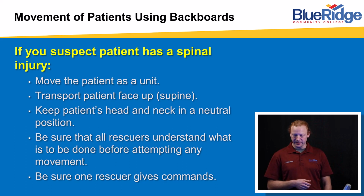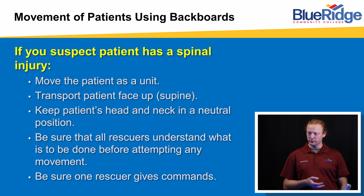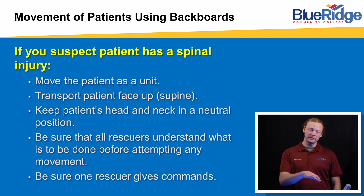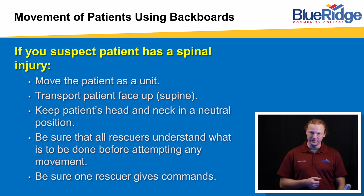But if you do suspect a patient has a spinal injury, move the patient as a unit, talk to your team, transport the patient face up, or what is better known as supine. There's really no good reason to be transporting a patient face down. I have heard of a couple scenarios where that was the only way it could be done, but if there was another way, it would have been better to not. But if that's the situation, that's what you've got to do.